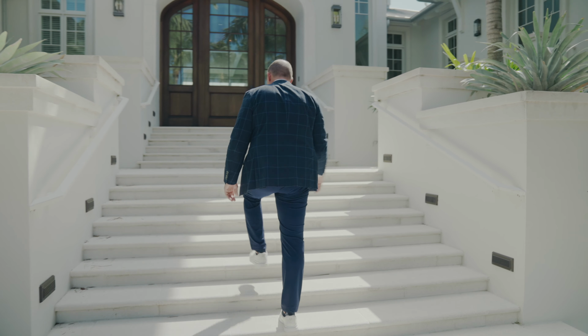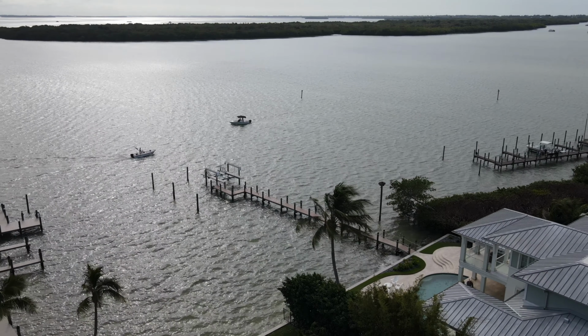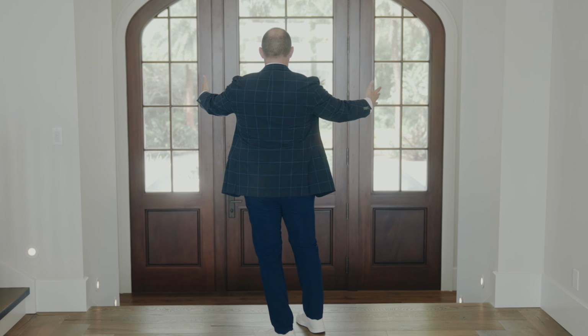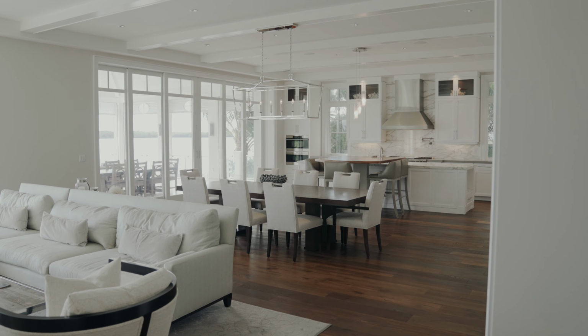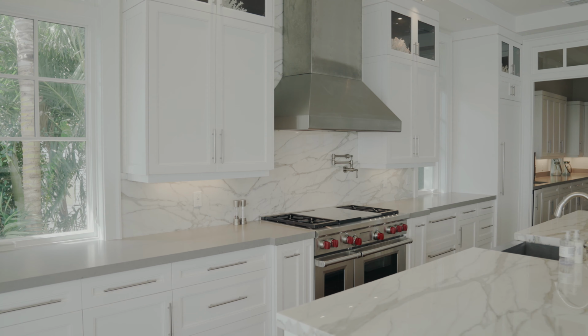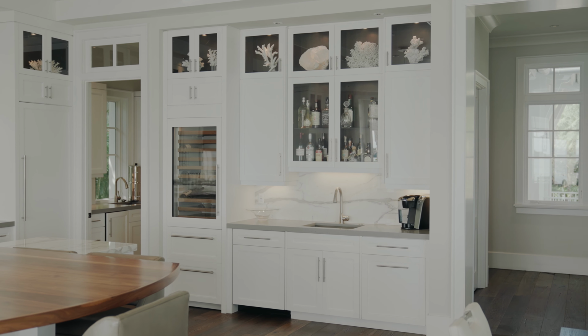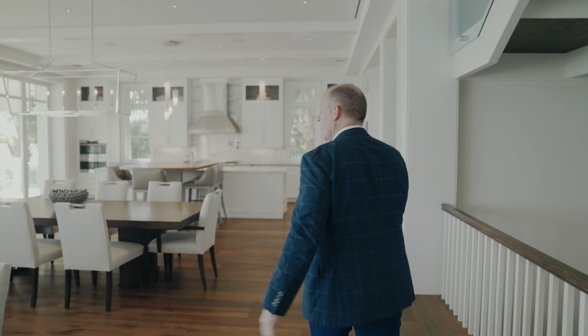So you're on the water. So what do you want to see when you come in the front door? The water. View this way, view this way. Yeah, nice big great room, dining.